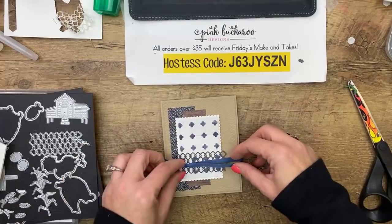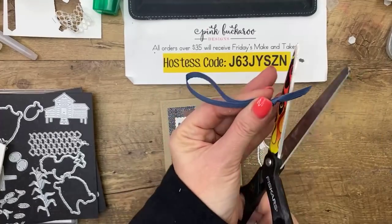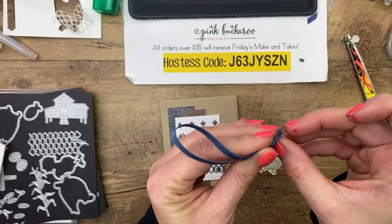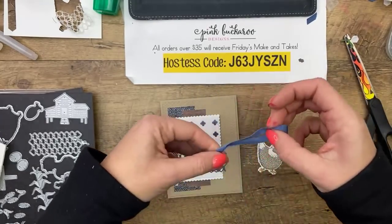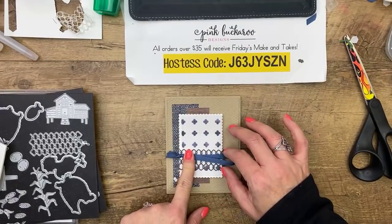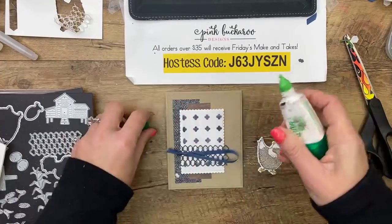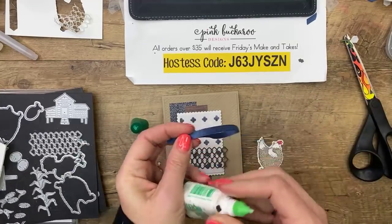All right. Hopefully I didn't make that too long. It looks a little bit long. I took a piece of Misty Moonlight Ribbon, folded it in half and tied a knot. All right. Now let's see, how do I want to do this? I think we'll put a little bit of Tombow on here because we're going to put some stuff on top of it to hold it down.